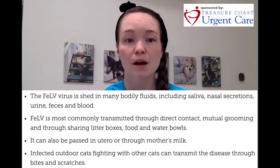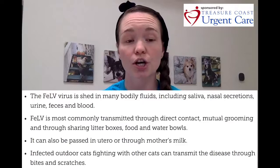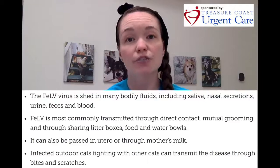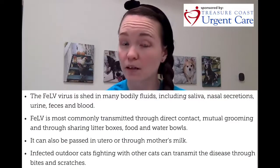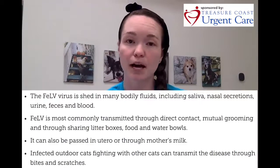So with FeLV, where FIV is mostly only transmitted through a deep bite wound, FeLV can be transmitted a lot more easily. It can be shed in a lot of bodily fluids, including saliva, nasal discharge, urine, feces, blood, so it really sheds a lot more than FIV does. Cats can transmit it to one another through mutual grooming. So when one cat really likes another cat and they lay together and they lick each other, that's super sweet. But if one cat has FeLV, you can easily pass it to another cat through mutual grooming. Shared water bowls, shared litter boxes, and fighting and things like that.